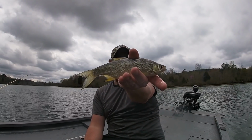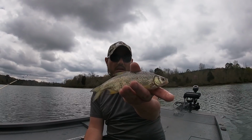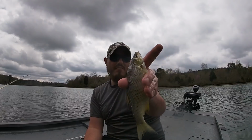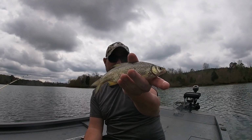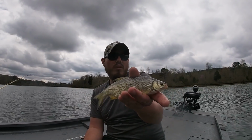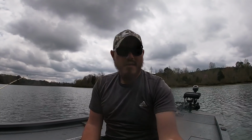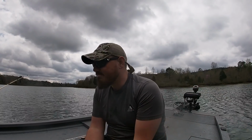That is a golden shiner, and they are, once again, shocker, pretty golden in color, and they do get pretty big. Every now and then you'll catch them in the cast net, and to me, they don't make great bait. I usually throw one in the tank if I happen to have one, just if they're wanting something different. I'll throw that down there just like I did now.